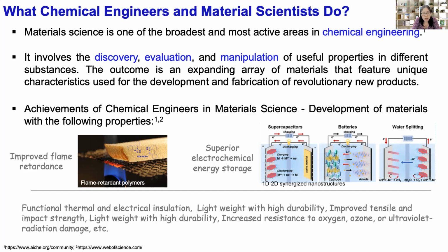The development of higher density materials with a longer lifespan and faster charging ability is an active area of research. Some other research focuses on materials science by chemical engineers can be listed as functional thermal and electrical insulation, light weight with high durability, improved tensile and impact strengths, and increased resistance to oxygen and ozone or ultraviolet radiation damage, etc. Next.